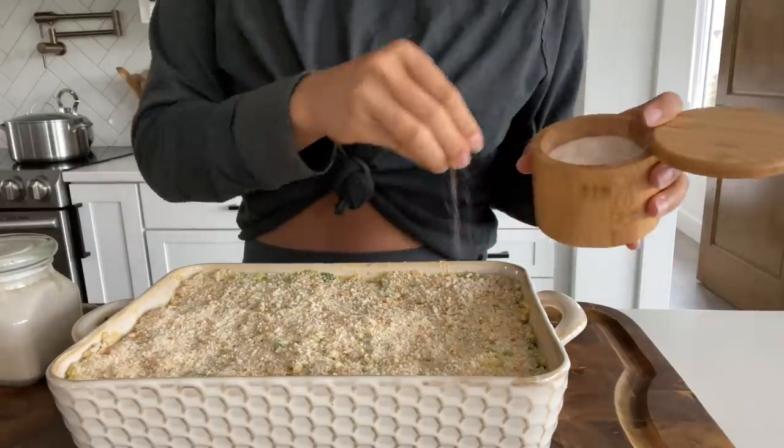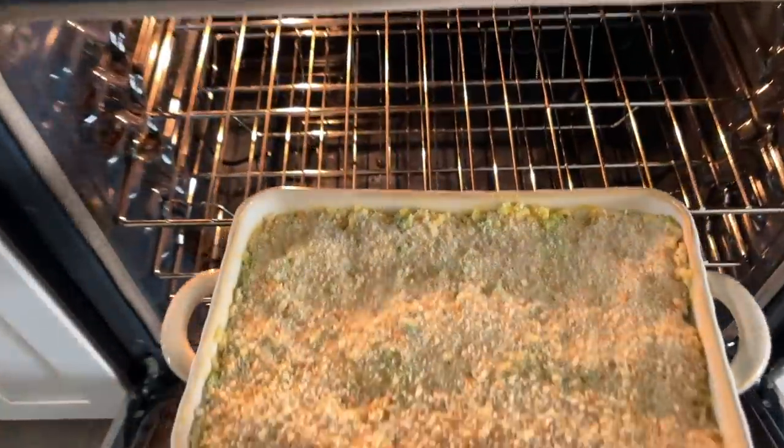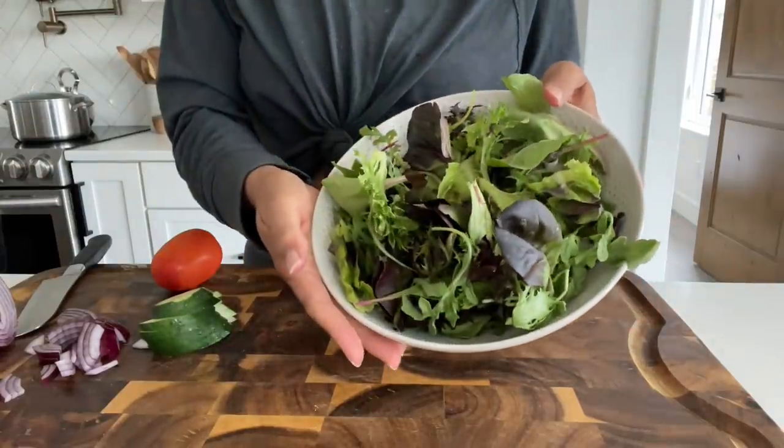So after I add the breadcrumbs, then I just season the top with a little salt and a little garlic powder. And then I pop it in the oven at 425 for about 20 minutes or until the top is golden brown. So I'm gonna eat mine with a house salad.